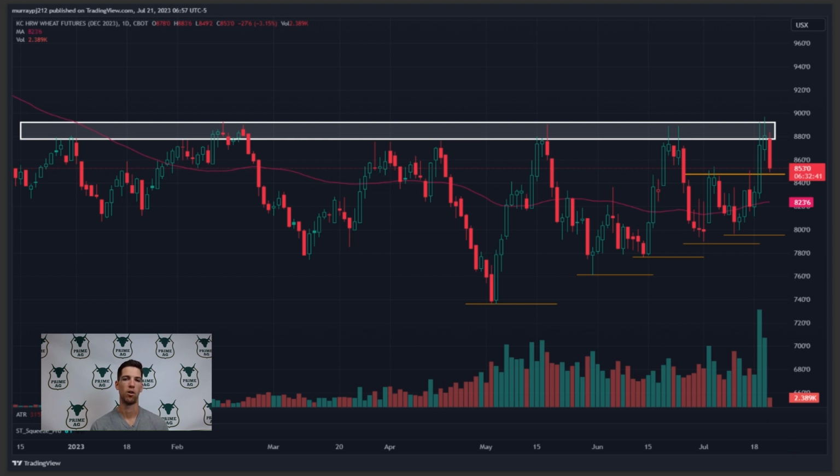Now, if we break back all the way down to 8, I've got to tell you, it's not as optimistic in here, but we could just be trading a much broader range from 8 to 9. So all in all, if we can hold this 850 level and get some traction, perhaps we can shoot up. We still got the Russia Ukraine stuff going on in the background here.